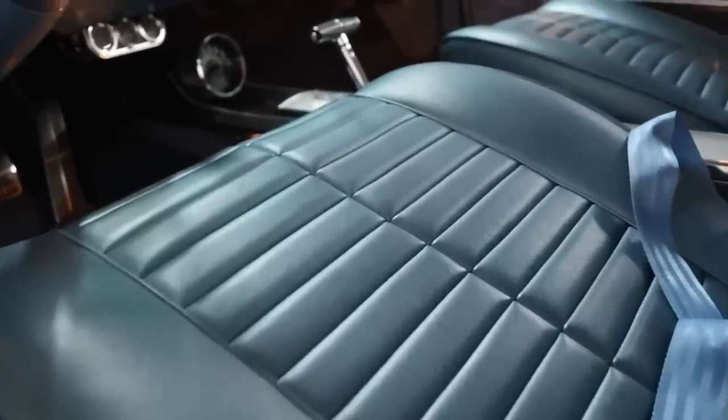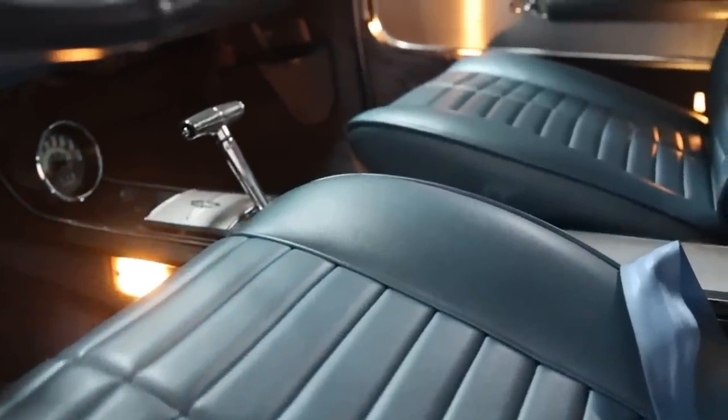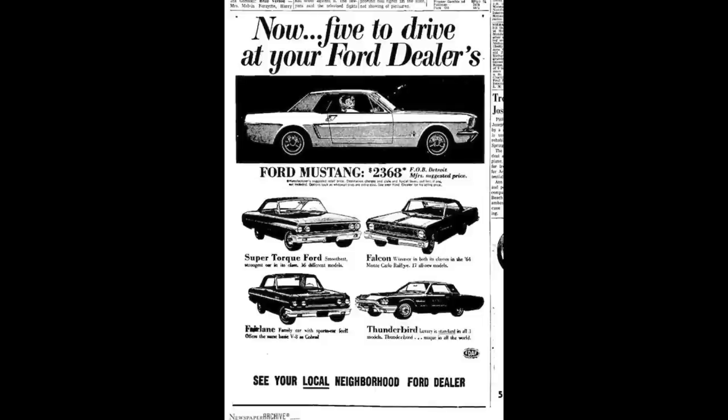To give perspective of how expensive this car was, the 1964 Mustang started at... now, I know this is a totally different class of car. I'm just trying to give a little bit of perspective.